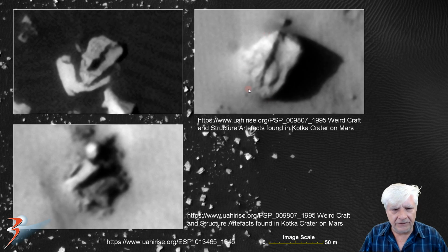It reminds me of another piece that I found in Kotka crater some time ago. Also has this triangular shape to it, very similar in size and shape. However, this one's got a little dome-like feature in the center. I wonder what these are. Could they be a little craft that crashed there? As you can find in the video called Weird Craft and Structure Artifacts found in Kotka crater on Mars.